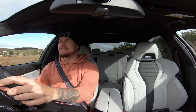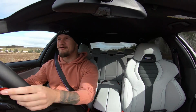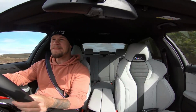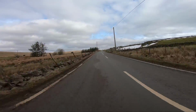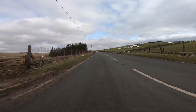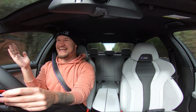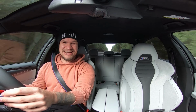And I think the performance is the best place to start. 0 to 62 takes 3.4 seconds. It's nearly got 600 brake horsepower, meaning it is more powerful than my Lamborghini Huracan. It's more powerful by 100 brake horsepower than my AMG GTS when I picked it up. Meaning, 600 brake horsepower from a car that is the size of a tank.